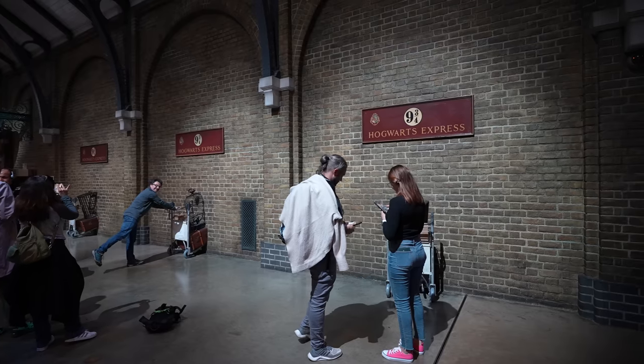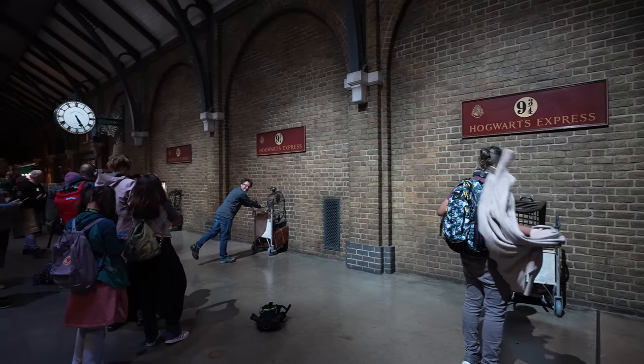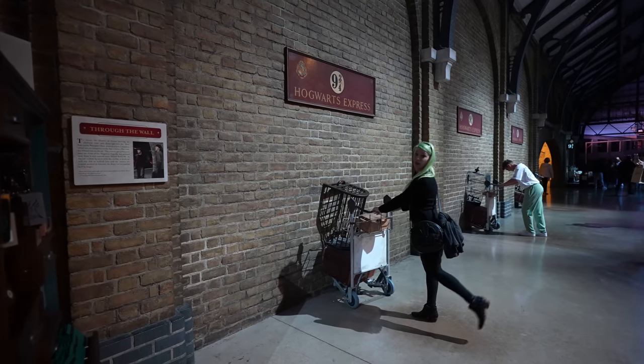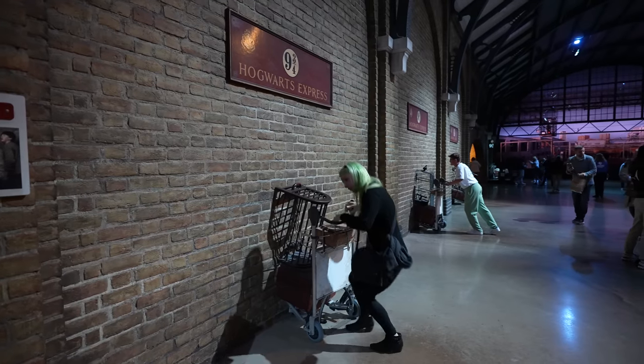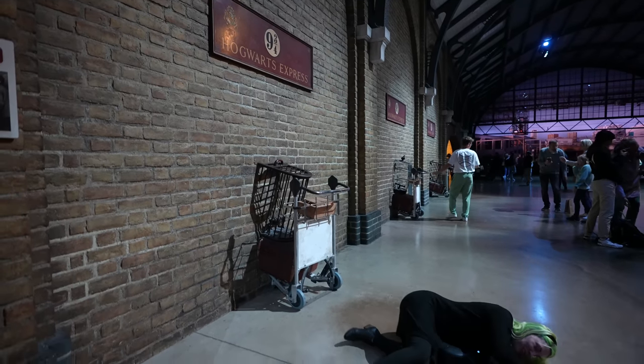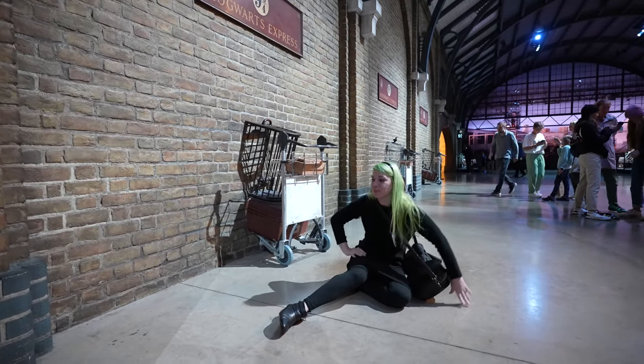Looks like they have a little photo opportunity over here, a couple different ones, so everybody has time to get their pictures. All right, baby ghoul, through the wall you go. Oh! Best to give it a bit of a run if you're nervous.